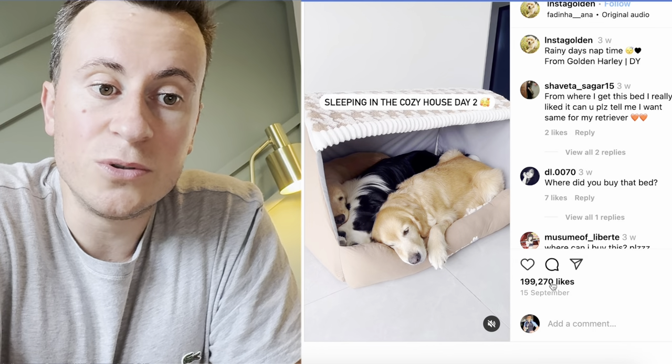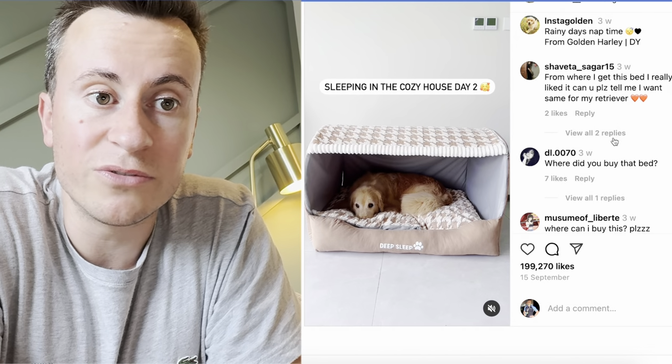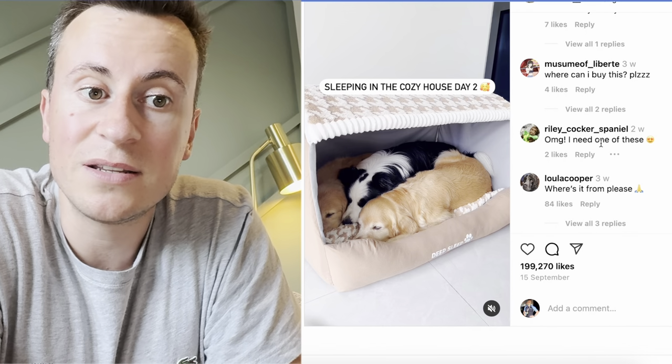We can see this has 200,000 likes. And we can see comments all from the past sort of like 2 or 3 weeks. What we can also see too is that lots of people are asking where they can buy it. So where can I buy this? Where did you buy this bed? I need one of these.